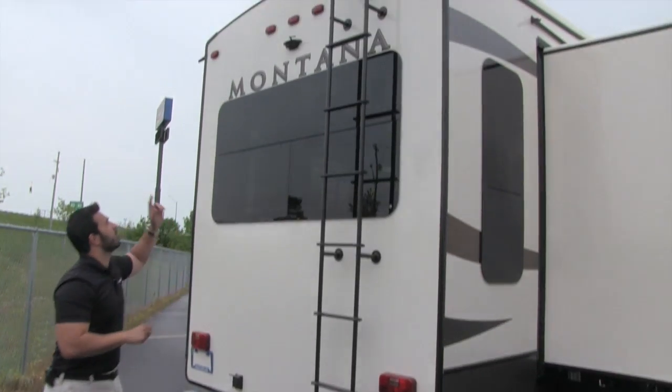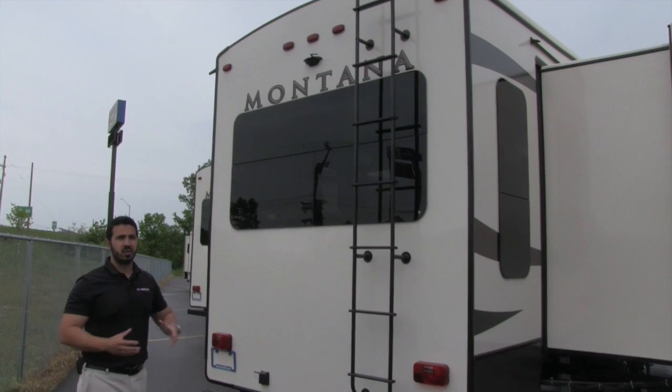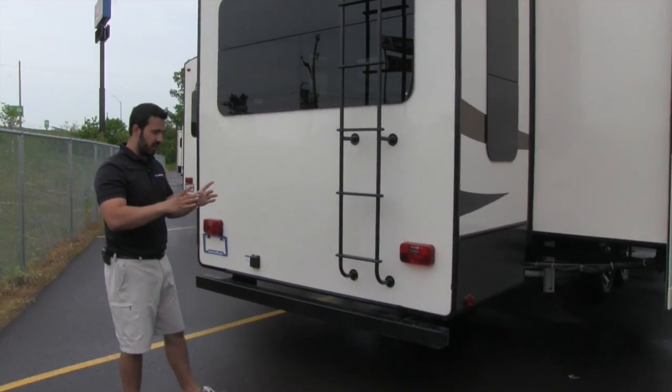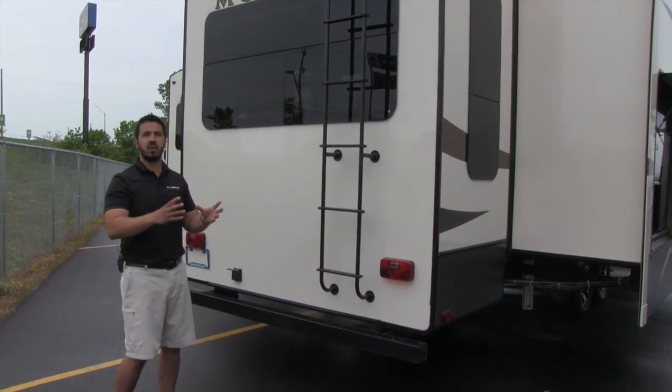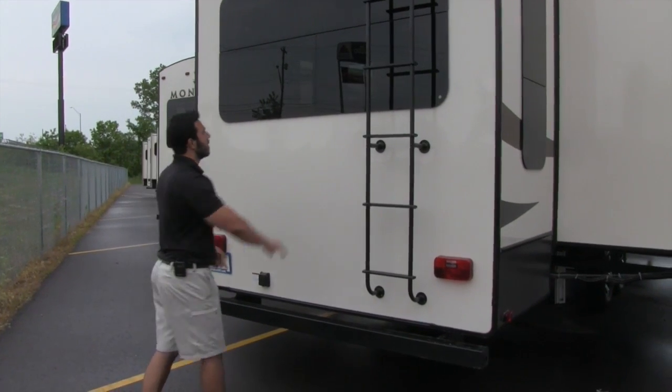Also, while we're taking a look up there, you'll see a backup camera. That's phenomenal. This is a big coach. Sometimes it can be tough to back up, so the backup camera really makes it a lot easier. You have a little handheld unit with a suction cup that goes in the truck. The two, of course, will talk to each other so you're able to see while you're backing up.